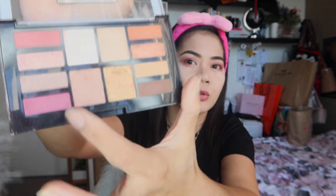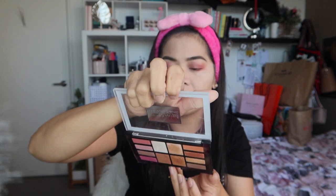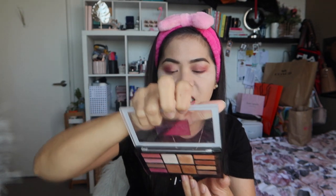And then to finish up my eyeshadow, lalagyan ko siya ng konting glitter. So lalagyan ko lang siya sa may gitna. I don't use any brush for that. Ginagamit ko lang ang kamay. By the way, I'm mixing these two, that's Big Wish and Glass Clink. So I'm done with my eyeshadow.